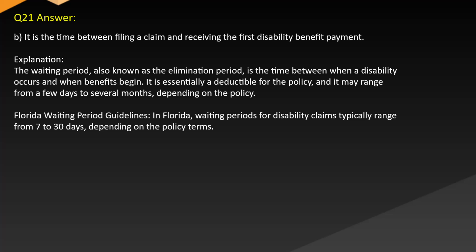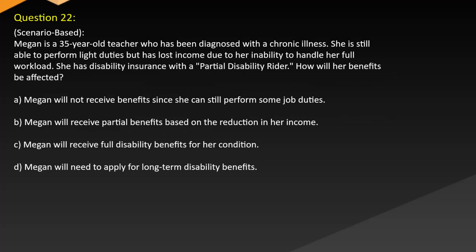Florida waiting period guidelines. In Florida, waiting periods for disability claims typically range from 7 to 30 days depending on the policy terms. Question 22, scenario-based. Megan is a 35-year-old teacher who has been diagnosed with a chronic illness. She is still able to perform light duties, but has lost income due to her inability to handle her full workload. She has disability insurance with a partial disability rider. How will her benefits be affected?